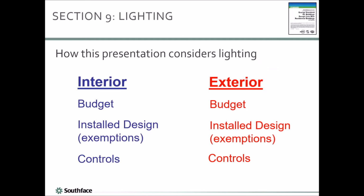We're not going to follow the code exactly in this presentation. We're just going to sort of say we're looking at lighting used on the inside. And there's three steps here. Figure out what your budget is. Your budget is not in dollars, but it's in wattage. Come up with a design that does not exceed your budget. And then make sure your controls meet the control requirements. And then you do basically the same thing.